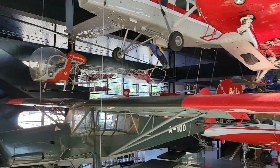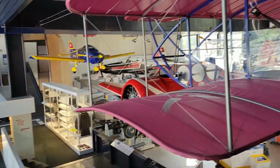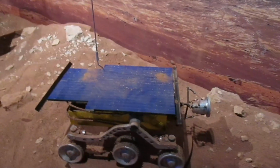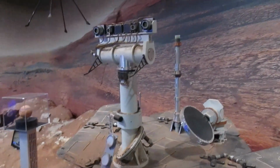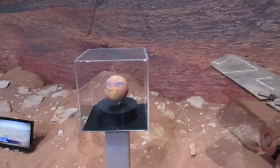Whoa. This reminds me of the Air and Space Museum in Washington, D.C. You can see there's more stuff outside, more planes. There's a lot of levels. Now there's a whole section on space. Look, these are like the Mars rovers and stuff. It's got some dust on it. Is Mars really that small? No.